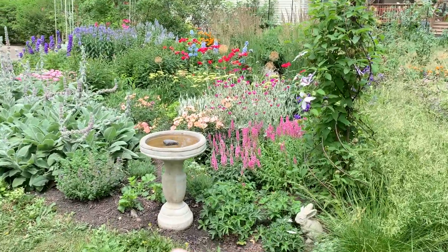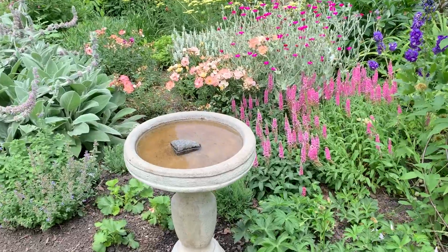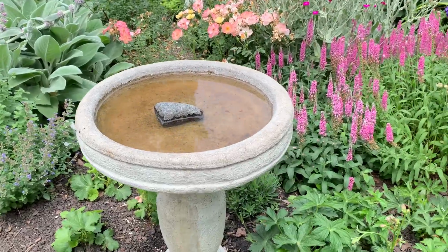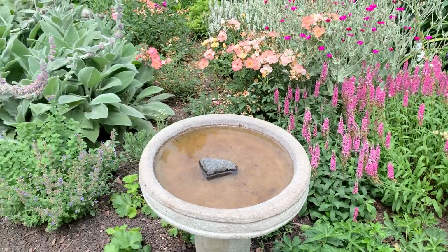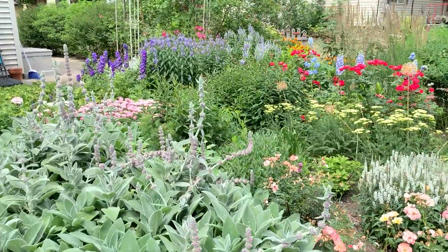I'm so happy I moved this here, the bird bath. It's been fun watching the birds. The goldfinches, oh, it's just been so neat. They've actually been fighting over it. I felt bad, but they can figure it out.